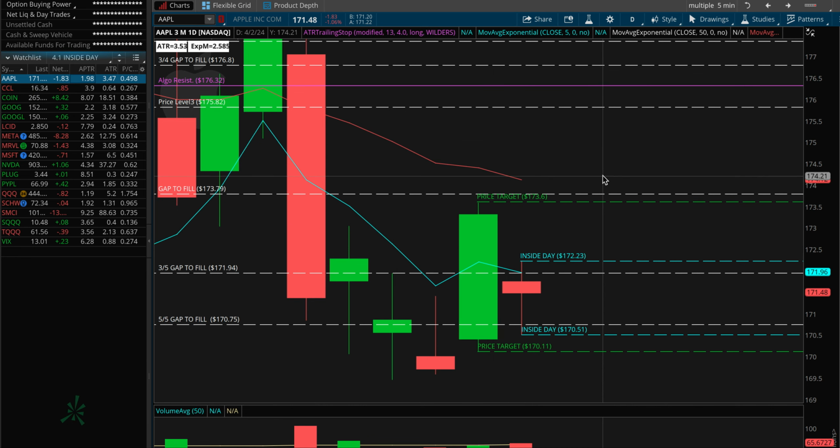So looking at the first one, which is Apple. If Apple breaks above 172.23, then the target for Apple will be 173.60. If Apple breaks below 170.51, then the downside target will be 170.11. Keep in mind, Apple closed at 171.48. So it could go in either direction, and looking at this daily chart, it is under the 5 EMA. So that's something to think about.